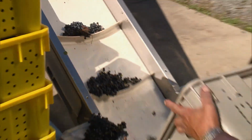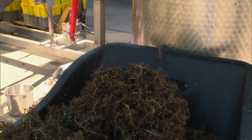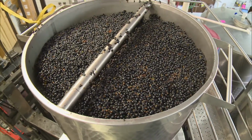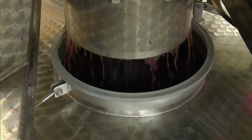It doesn't take this crew long to get the grapes off the vine and over to the sorting and destemming machine. It expertly separates the grapes from the stem, crushes them, and drops them into a tank before they're lifted up and dropped into the fermentation tank, well on their way to becoming fabulous red wine.